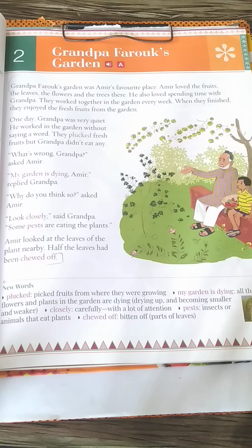We see a little boy named Amir who loves fruits, leaves, flowers, and trees. He loves the beautiful garden of Farouk. He used to visit his grandfather very often, and both used to spend time and work together in the garden.